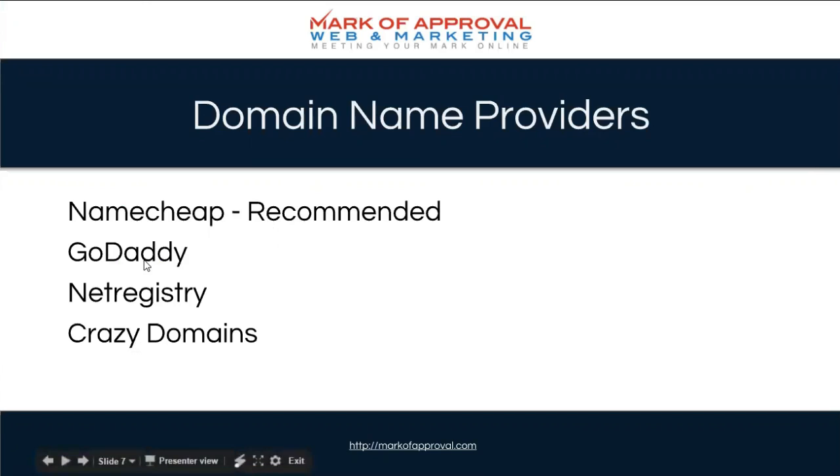GoDaddy, on the other hand, I believe you can get a 99-cent domain name, but there's a lot of catches, I believe. It's good when getting started. Your very first domain name you can get really cheap. I've also noticed in the past, GoDaddy was actually the first domain name provider that I used, and what I found was they had a very complicated system for managing that domain name. So Namecheap's very basic with how you manage it. Other ones I can't recommend, but I can actually suggest that they're out there. There's Net Registry and there's Crazy Domains. So there's a few others for you.